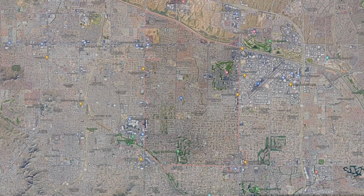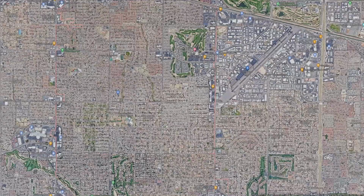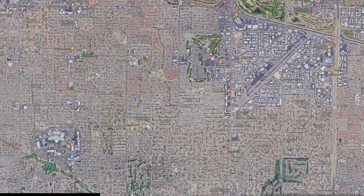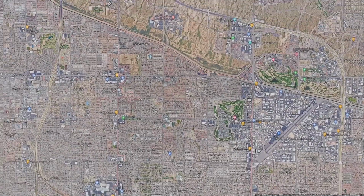Now, we do also border the Scottsdale Airpark. The Scottsdale Airpark is a very large business district that offers tons of different employment. It's pretty easy to see on the satellite view here. If you see all of these white topped buildings over here, those are going to be all businesses, stores, and things of that nature. Plus, you do have the airport if you have a small private plane, and even some commercial flights coming through Scottsdale Airport as well.